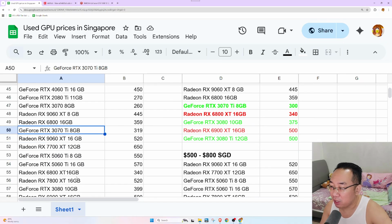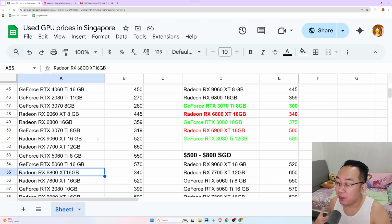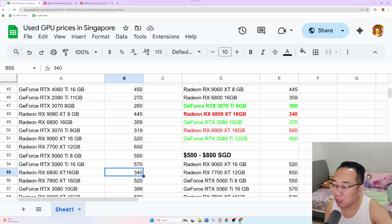If you look at the 6800 XT, it's ranked here. The 6800 XT actually outperforms the 9060 XT 16 gigabyte, which is the latest mid-range card launched by AMD in the 9000 series. So your 6000 series card from 2 generations ago is actually outperforming a 9000 series card launched just a few months ago, with the same amount of VRAM, 16 gigabytes, at 200 Singapore dollars less, because it's like 340 compared to buying the 9060 XT brand new, which is 500 plus, 520. So you're saving 200 Singapore dollars for more performance, which is really great.